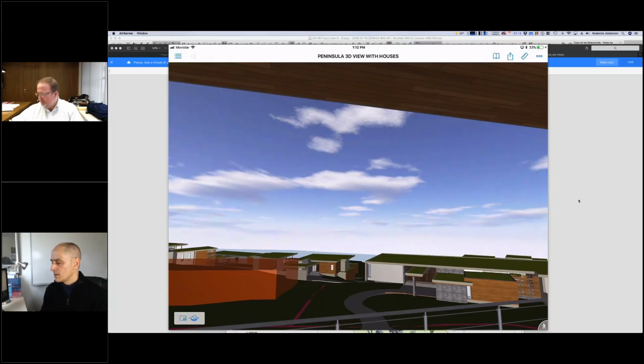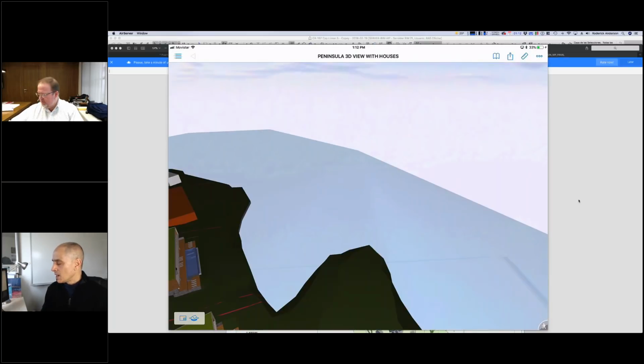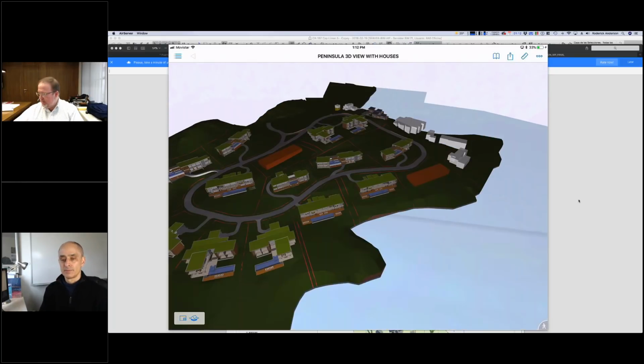So, Roderick, there's a couple of questions. I'll just relay them as we go. How was the terrain map prepared, and is there vegetation on the site that would impact sightlines?